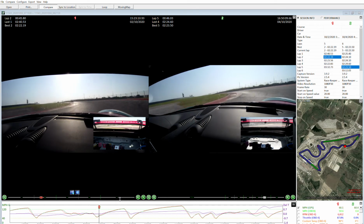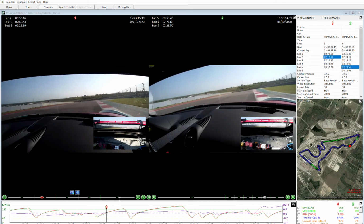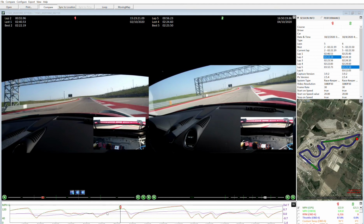So I'm just going to play down to turn number 11. And you can see down here there was a difference in speed. I'll pause it as you get to approach 11. So that's how much I gained. I'm just going underneath the bridge. You can see the shadow right there, and you're two or three car lengths back.